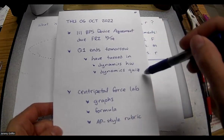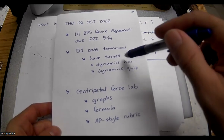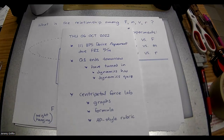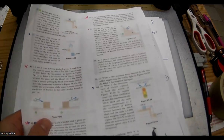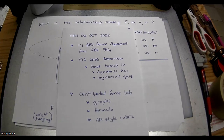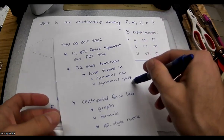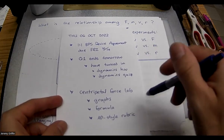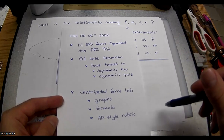So definitely have all your assignments turned in and all your classes. For this class, the last 2 assignments are your dynamics homework, which is the chapter 4 puzzles. Here we go. They look like this. Okay. And also that take-home quiz. Okay. And most of you guys have already turned those in. So if you haven't, then tomorrow's the last day. Okay. All right. Any questions about anything? Oh yeah. What's that?